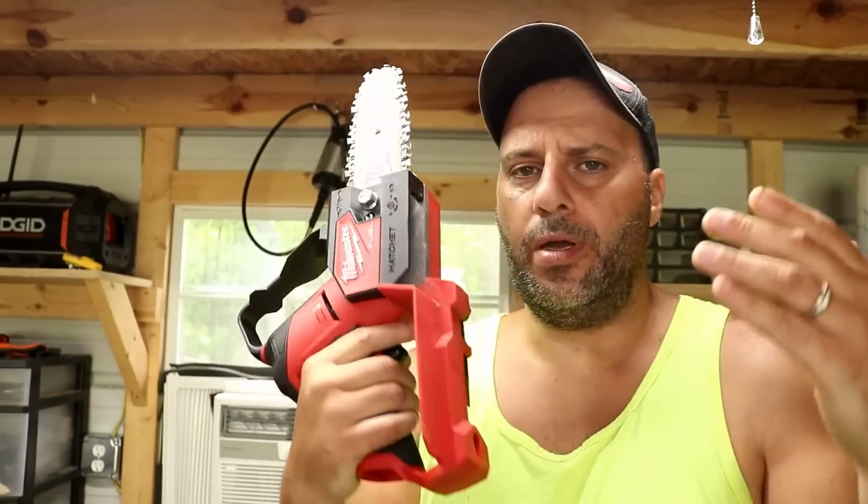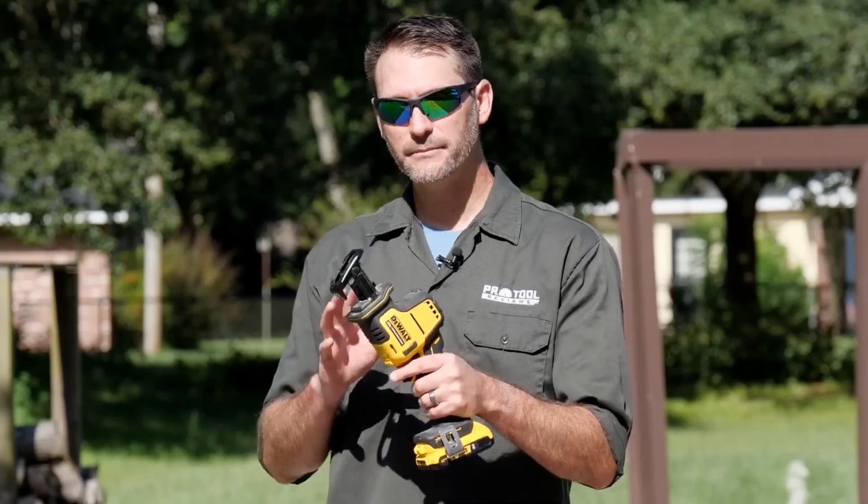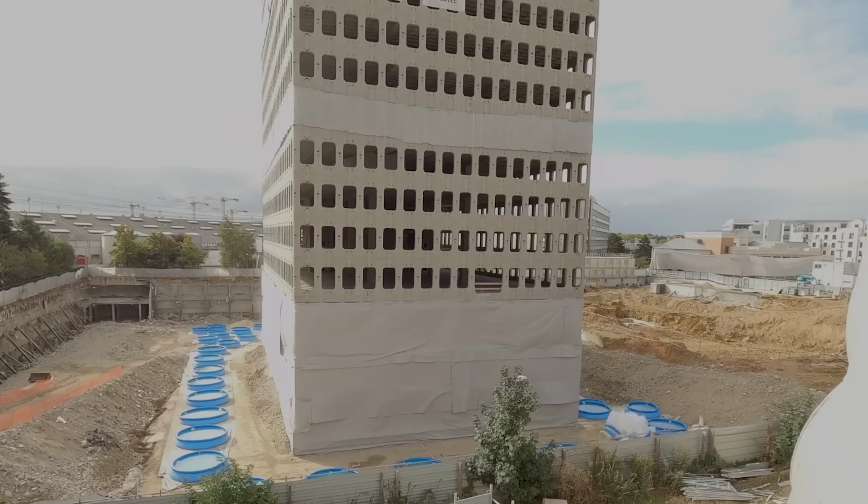Clint gets his hand on the new Milwaukee Hatchet. But the PTR guys think they have a better option. This is your Power Tool Week in Review.